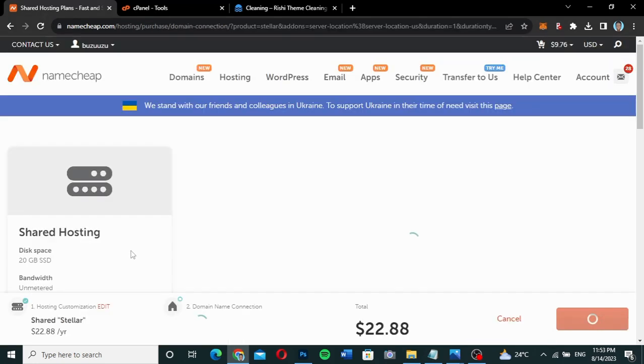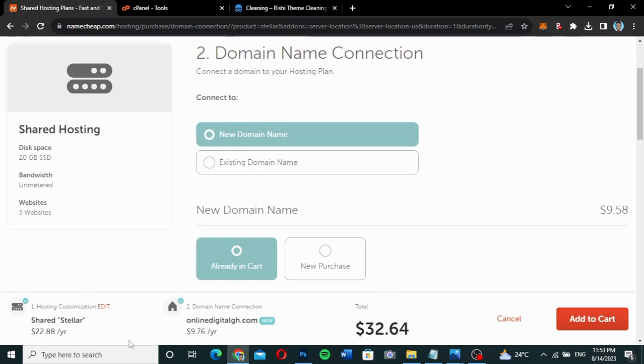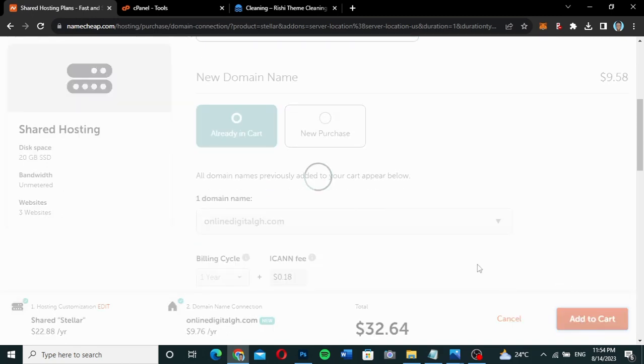So let's say I like this one, so I choose this one over here. Now the hosting is 22.88 per year, and then the domain is 9.676 per year. That is it. Of course, we are buying a new domain, and it is already added to cart. All we need to do is just proceed to add to cart.